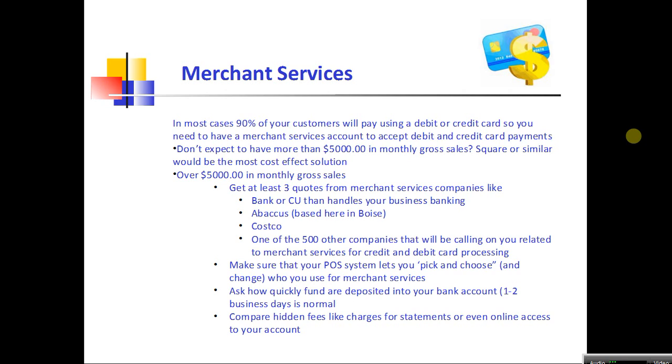What I found is, one, you're stuck with them, and two, that means they can raise your rates. Isn't that a joy to know you'll be paying easily $1,000 more each year in unnecessary and higher merchant services fees for debit and credit card processing.